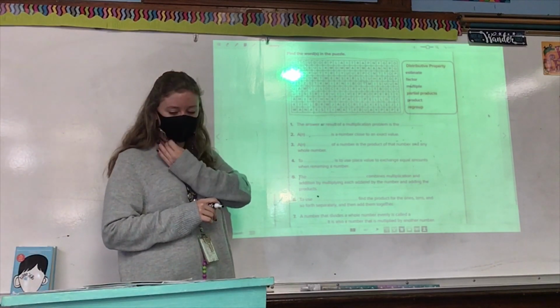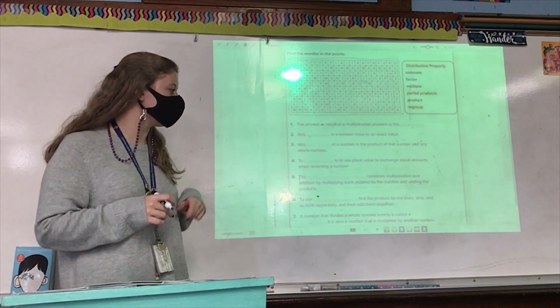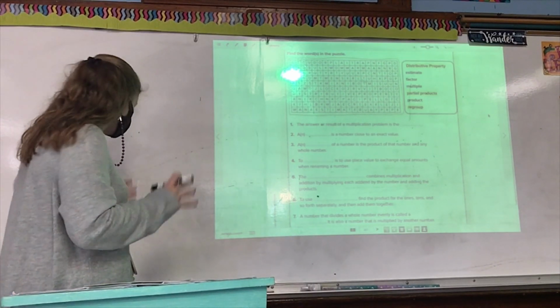Okay, so on the first page, we had vocabulary. First, you had to write the word that goes in the blank. Then you had to find it in the words in the word search.